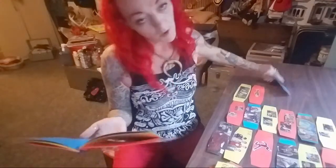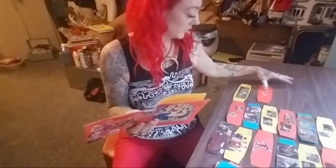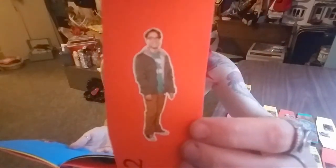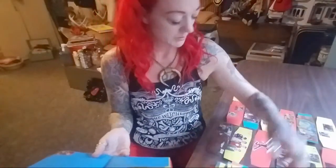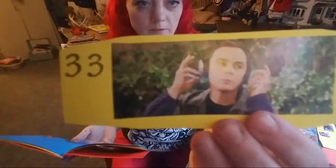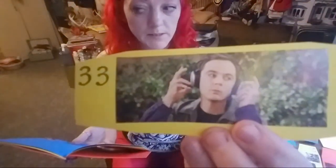Card number 31, Sheldon sitting in an empty apartment. So this is the emptiness card. Zoom, zoom, zoom. Boom, pow, zoom. Okay, card number 32 is the recycle card, because Leonard has a shirt on that has a recycling symbol on it. That's all I could really intuitively get from that picture. Okay, card number 33 is Sheldon with headphones on. And so this is just the listen card. Listen.